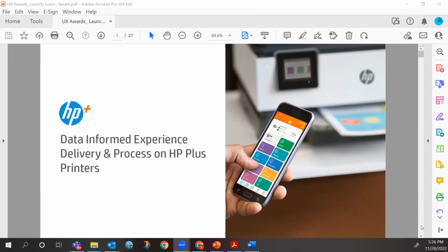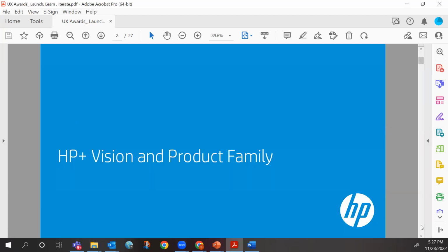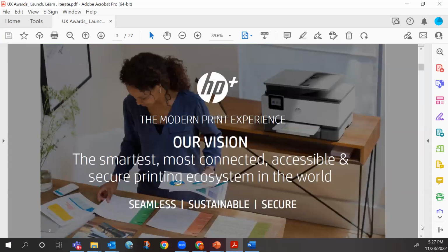I wanted to walk you through the award submission for data-informed experience delivery and the process that we used to deliver the HP Plus printers. The vision and the product family for HP Plus was to deliver the world's smartest, most connected, accessible, and secure printing experience, and also an invitation to join the HP ecosystem so that we can provide benefits to our solutions and services that we would introduce over time.